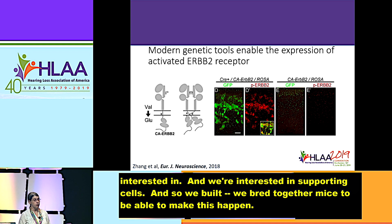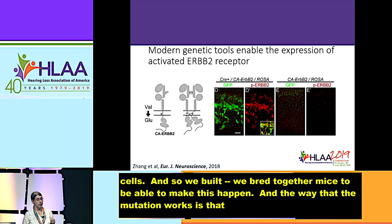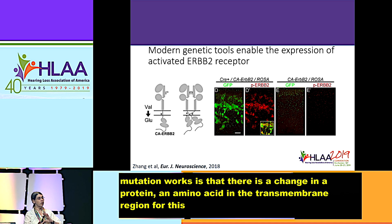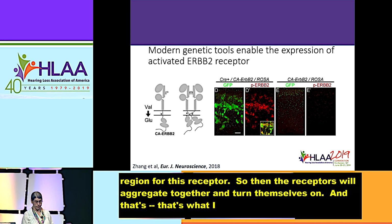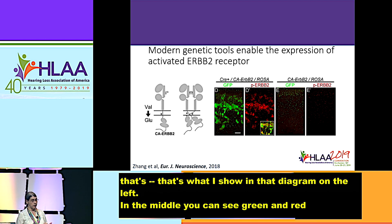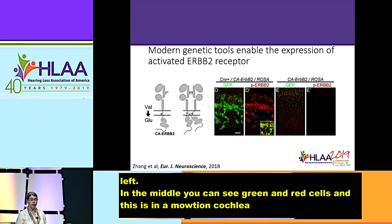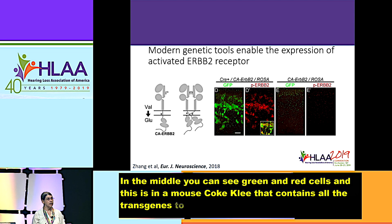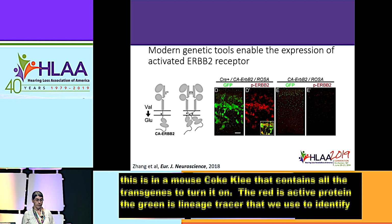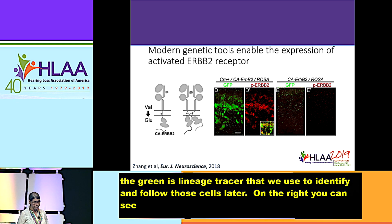The way that the mutation works is that there is a change in an amino acid in the transmembrane region of this receptor, so the receptors will aggregate together and turn themselves on. That's what I show in the diagram on the left. In the middle, you can see green and red cells in a mouse cochlea that contains all the transgenes to turn it on. The red cells are the active protein, and the green cells are a lineage tracer that we use to be able to identify and follow those cells later. And on the right, you can see that there's no such staining in the controls.